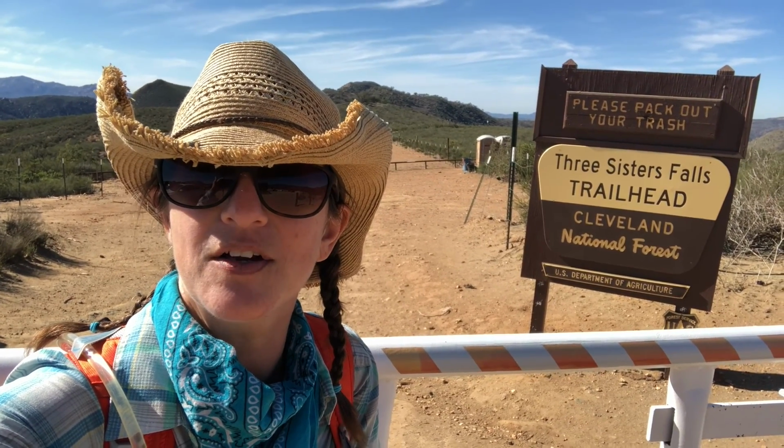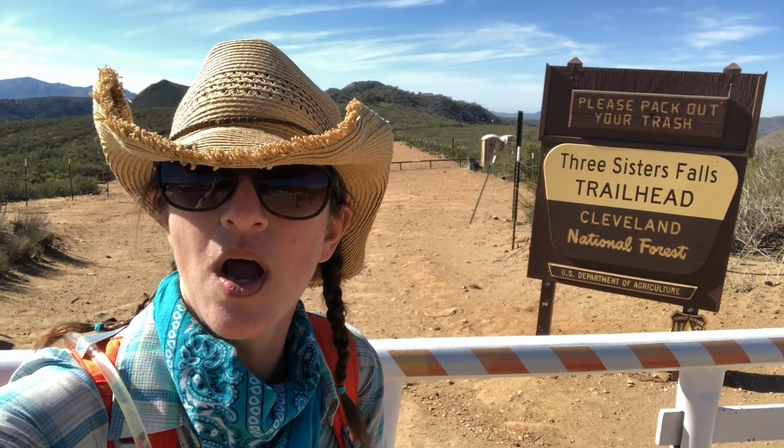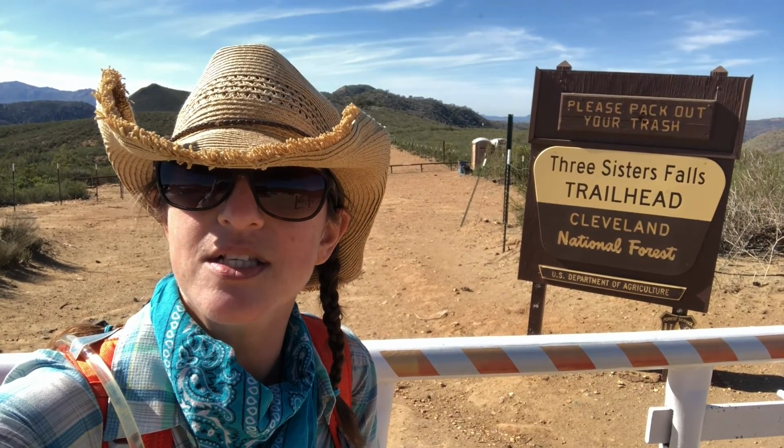When you get off the freeway, it's about 15 miles of curvy, windy road. But it is a well-graded dirt road the last 8 miles. I do have a low clearance car, so that's no problem to get out here. Off we go.